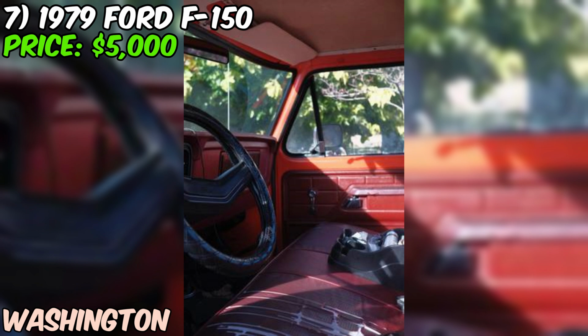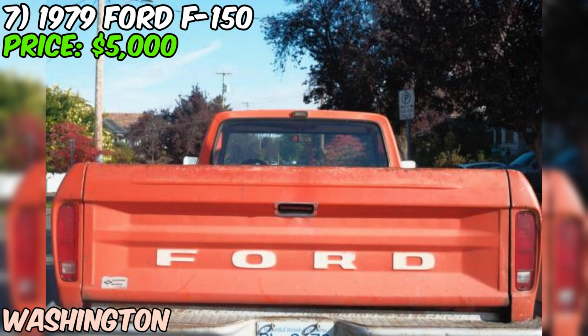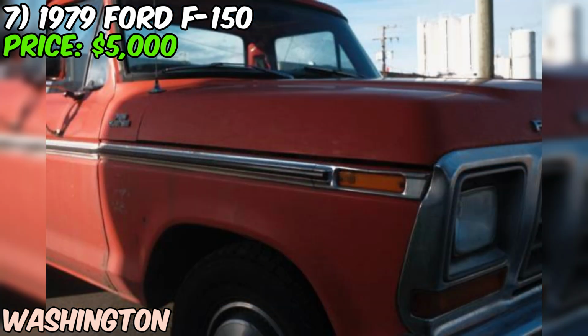The odometer shows 21,000 miles, but on a '79, we can safely assume it's rolled over at least once. The orange paint gives it that classic 70s vibe, and with those decent tread tires, it's ready to hit the road. Only immediate needs are an oil change and maybe front brake pads. Pretty minor stuff for a 44-year-old truck.